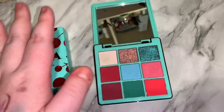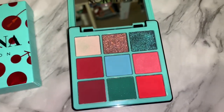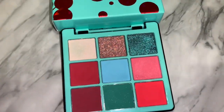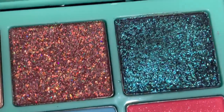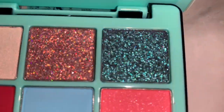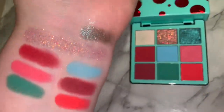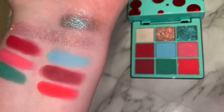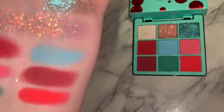Honestly, though, I do really like this palette. Mainly, I wasn't sure if I wanted it 100%, but as soon as I saw the looks that Norvina did and these 2 shades, I couldn't pass it up. That being said, I'm very excited to see how this works on the eye. I love all my other ABH Norvina palettes, so I'm pretty sure I'm going to love this one too. The shades do stain, just so you know, mainly the darker red ones.